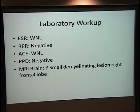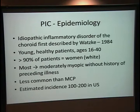So her initial laboratory workup consisted of an ESR, an RPR, ACE, and PPD. They were all normal. And, of course, the evening before she was seen, she had this MRI brain. And as I mentioned before, it had a small lesion, which was a questionable demyelinating lesion in the right frontal lobe. So we called this PIC.